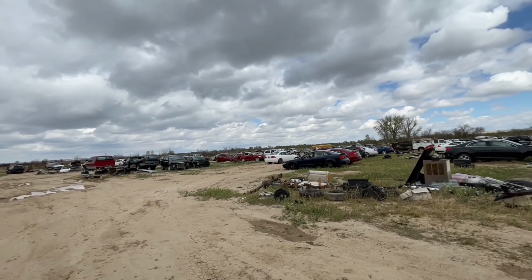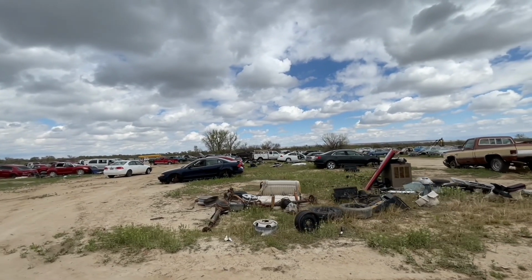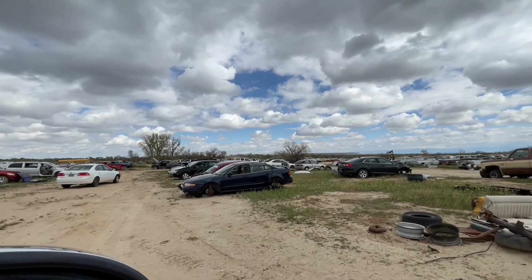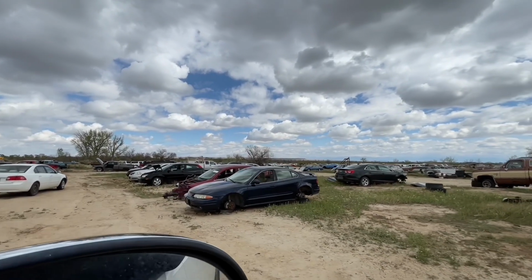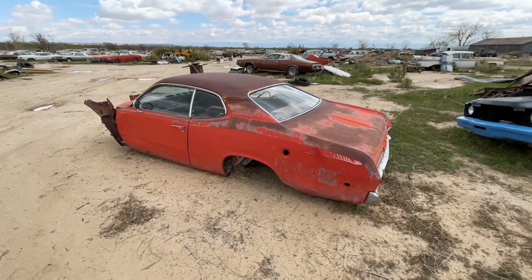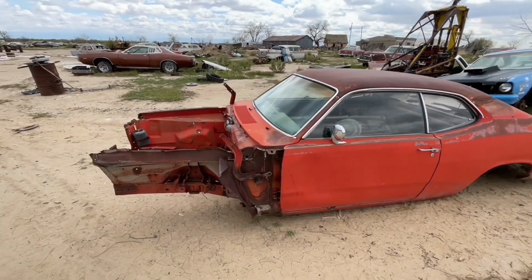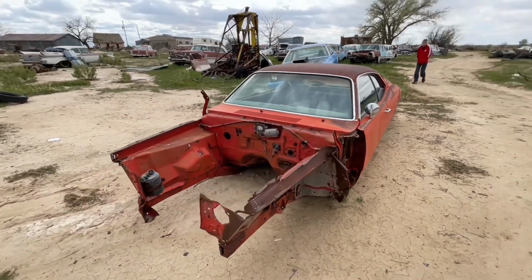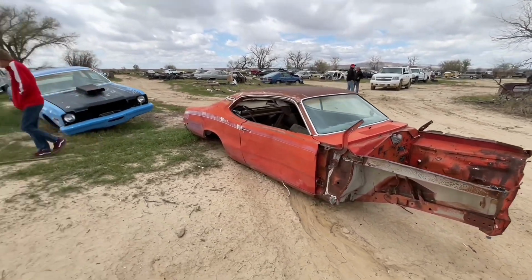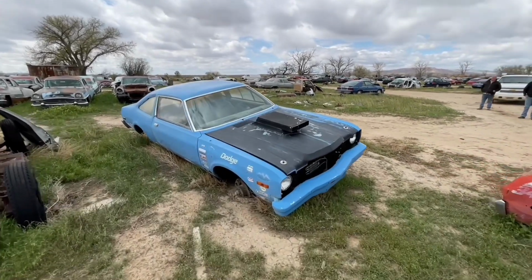So it actually had a 383 bored out on the 383 stroke. That's funny. Honestly, I think that's the best style of Camaro there is. '72 340 Duster. We got Aspen or Volaré.